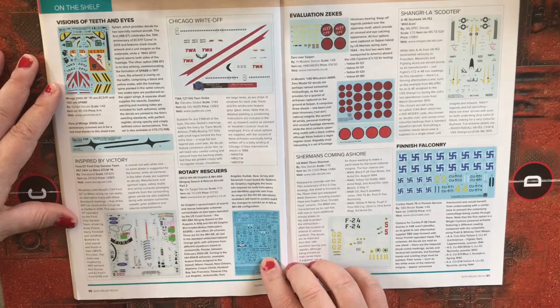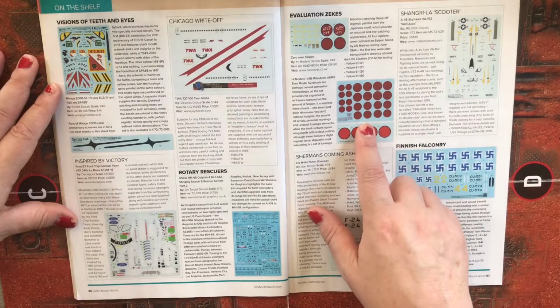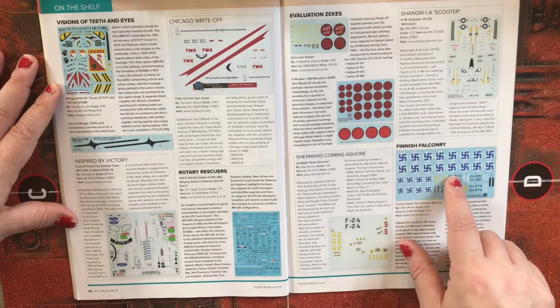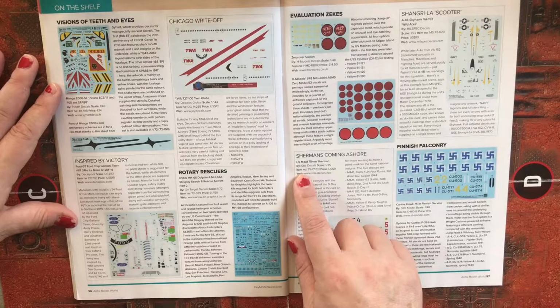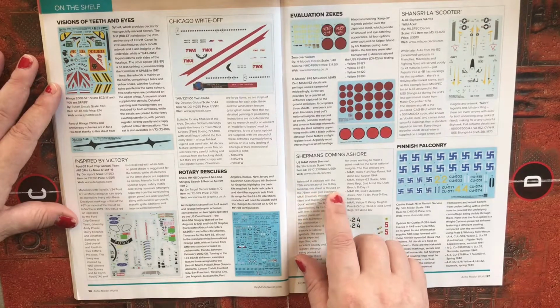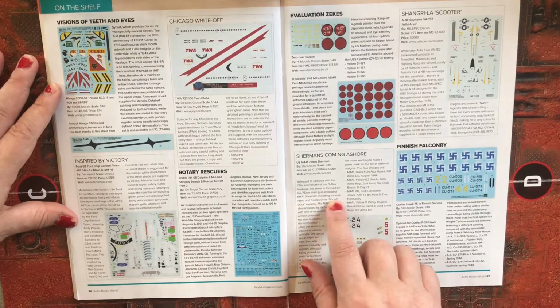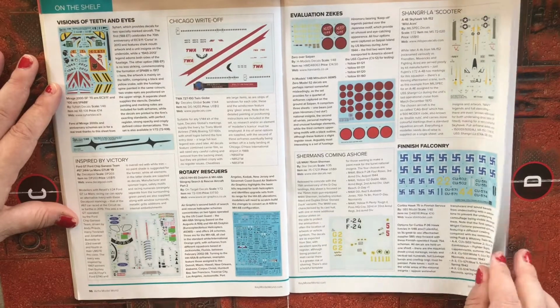Some decal sheets, some Japanese Mitsubishi Zero markings here, Finnish falconry, Shermans coming ashore, released to coincide with the 75th anniversary of D-Day landings. This sheet is focused on 75mm main gun equipped M4A1 Sherman, including snorkel fitted and duplex drive Donald Duck variants. There you go.